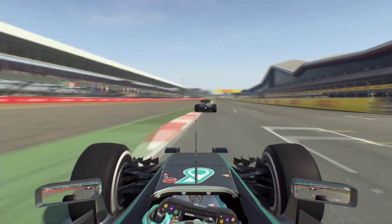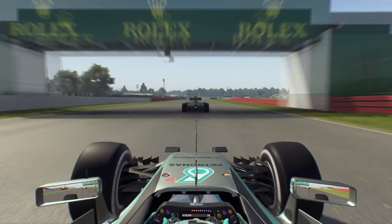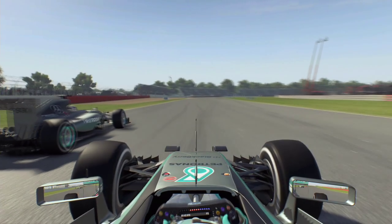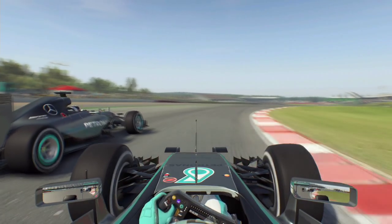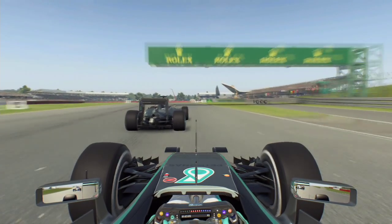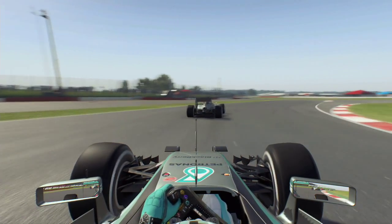Now, can Rosberg get back at Hamilton as we skip forward to the end of the lap now? Rosberg still behind Hamilton. Let's see what he can do in the Copse Corner. He's got no DRS, and he's got the inside of the corner. Now Hamilton's going to get a better exit because he's got the outside. Rosberg has to yield, and now he's going to get up the inside of Hamilton, I mean. But no, next lap now.